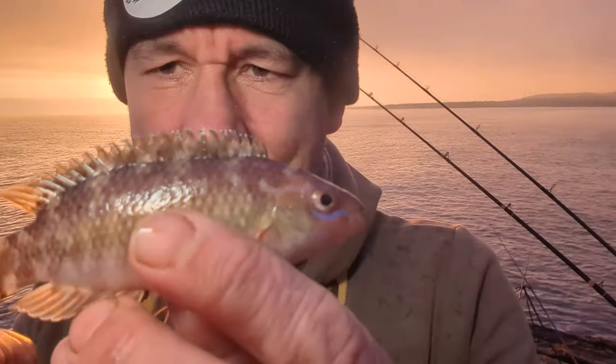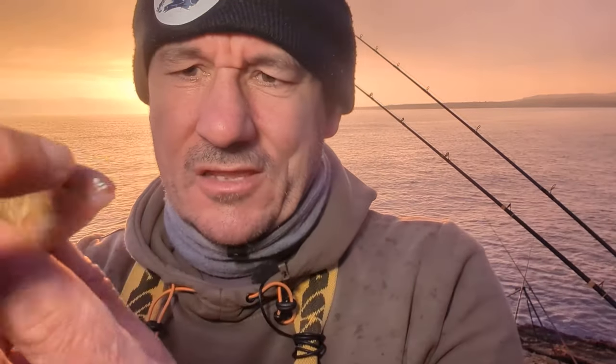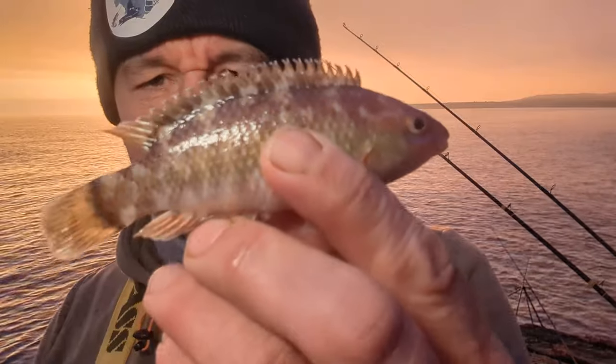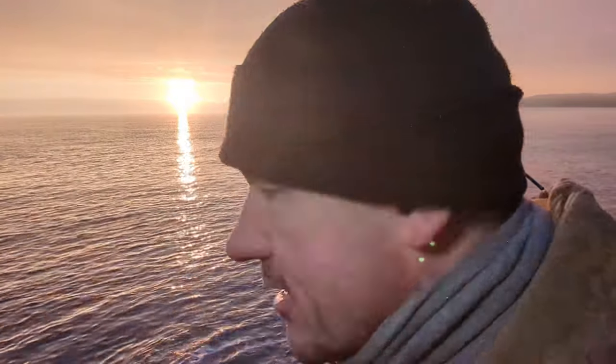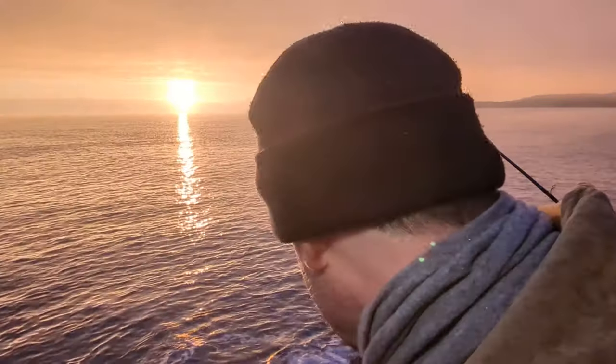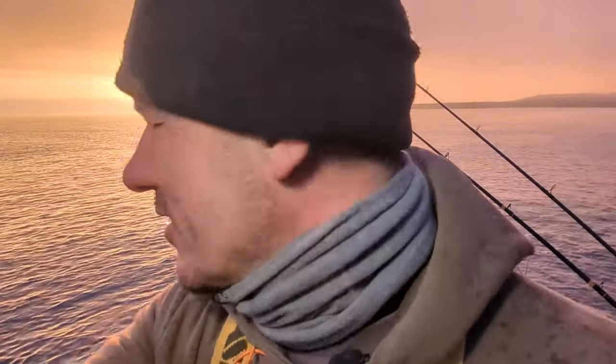Right, let's get this beautiful fish back. See this band on the tail here? The colours on the face. I'm pretty sure that's a rock cook. Get in, that's species number 22 of the year. Kay's telling me to slow down, but I'm not going to, I need to speed up. Anyway, he's on what, 24? He's on 24, I'm on 22. And I know Dave Cave's on 23.